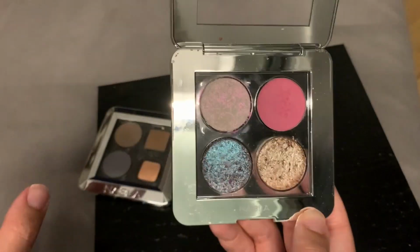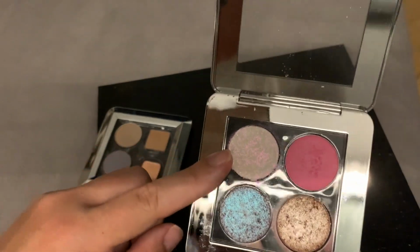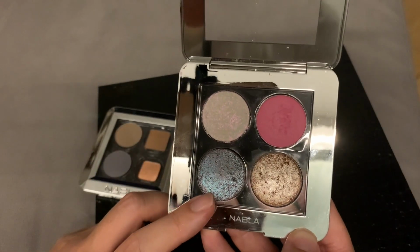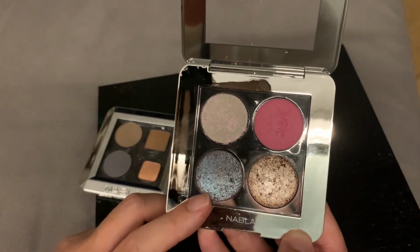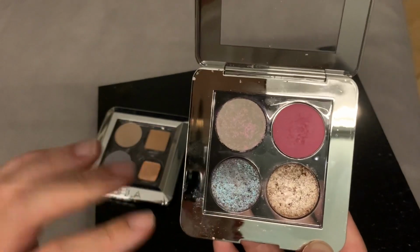The best ones, in my opinion, from the whole collection are these Candy Notes, that unfortunately is the multichrome that is sold out, and this one that is a celestial and is called Cannabis. These are the 2 best ones.